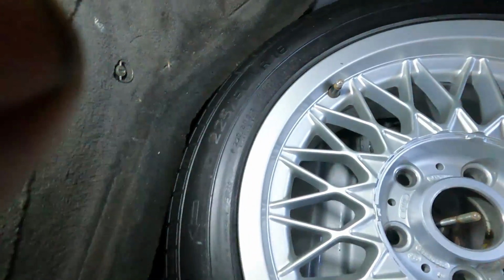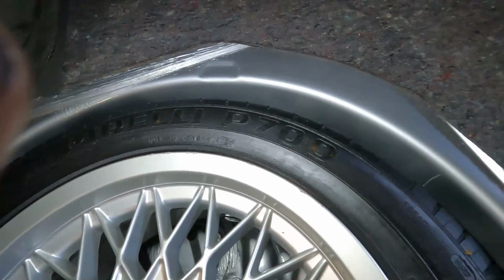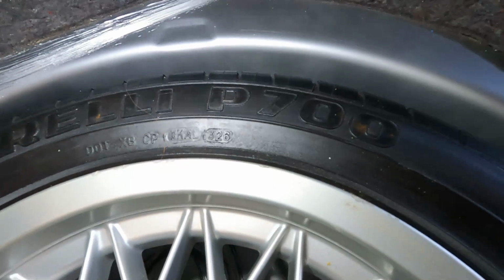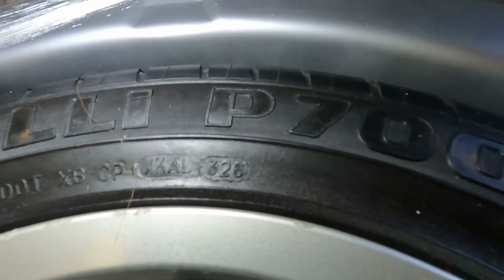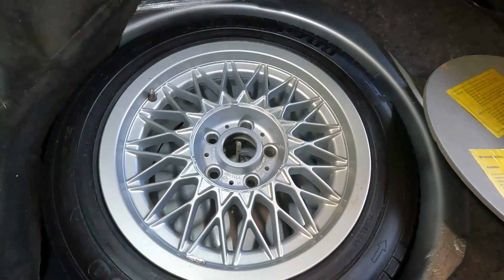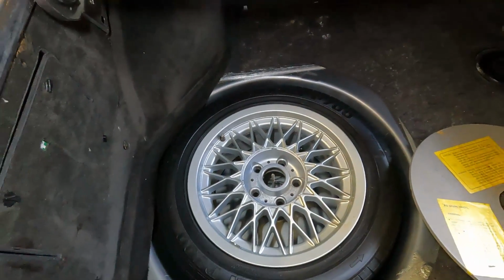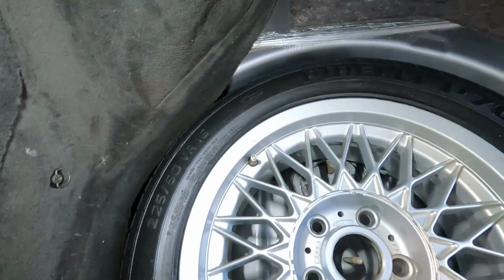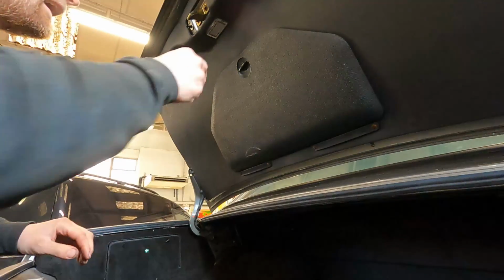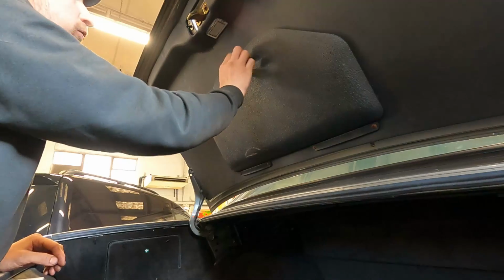See what the date stamp on this is. Before the year 2000, they only used a 3-digit number. So we've got 326 here. So that means it's the 32nd week and the year ends in a 6. But there's no way of telling whether that's an 86 or 96, which is why they came up with the 4-digit number. But as this is an 86 car, that is most probably the original spare tyre and wheel on there. Never been used.